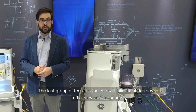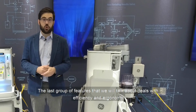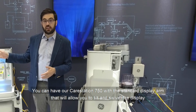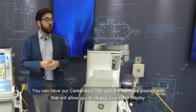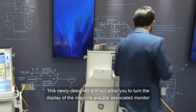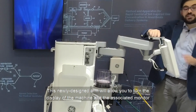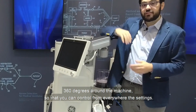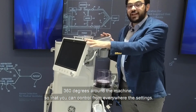The last group of features that we will talk about deals with efficiency and ergonomy. You can have our Carestation 750 with a standard display arm that will allow you to tilt and swivel the display, or you can have our premium 360 articulating display arm. This new designed arm will allow you to turn the display of the machine and the associated monitor 360 degrees around the machine, so that you can control from everywhere the settings.